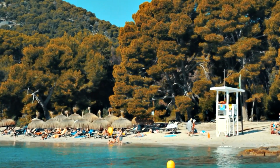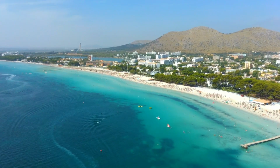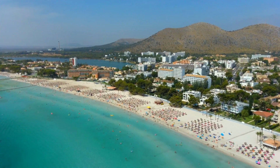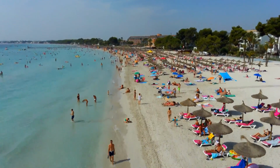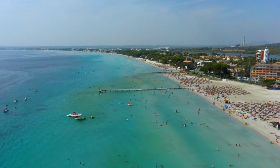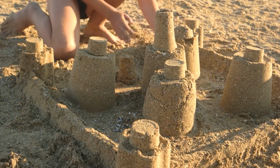Returning to the list, you should visit Platja de Alcúdia. This gently curving 3-kilometer stretch of sand next to the medieval town of Alcúdia is not only beautiful and well kept, but it also checks all the boxes for a family beach day. According to experts, the shallow, warm, and crystal clear water is a dream for small children. And the fine white sand is ideal for sandcastle building.